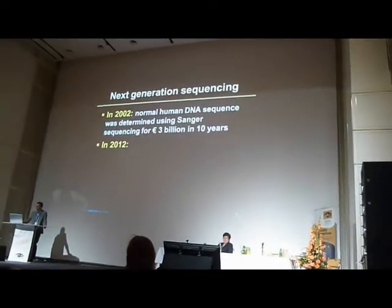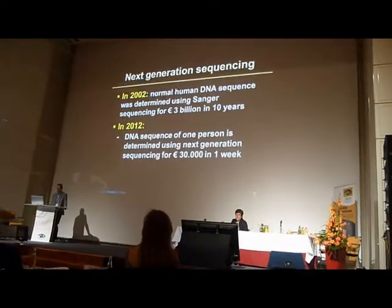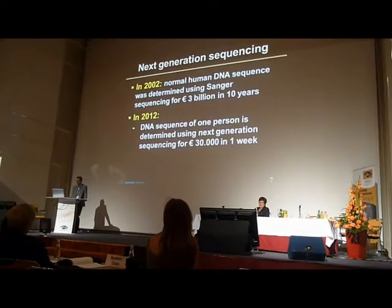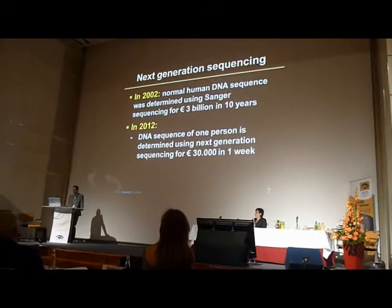Now we are 10 years later, and the DNA sequence of one person can now be determined using this new technique, next generation sequencing, for 30,000 euros in 1 week. So that's 100,000 times cheaper if you compare the numbers.